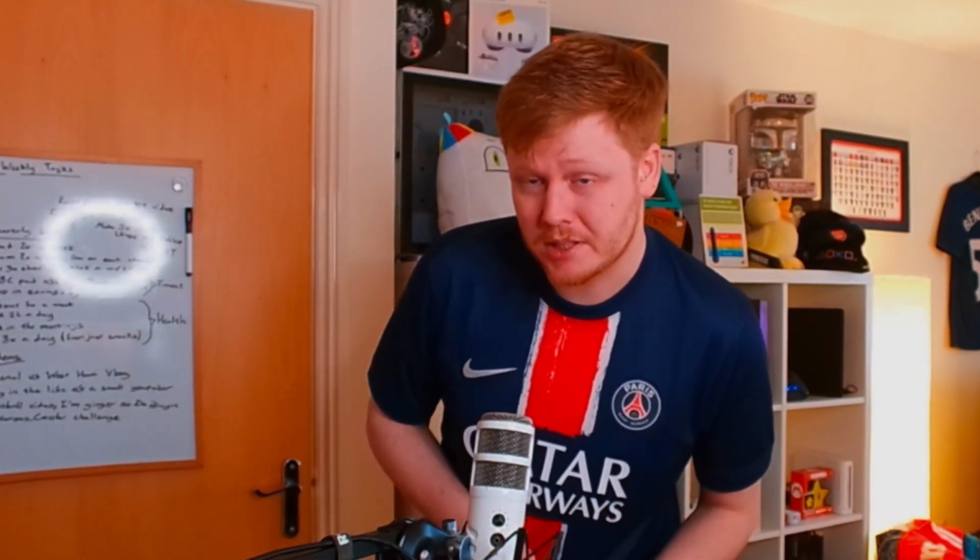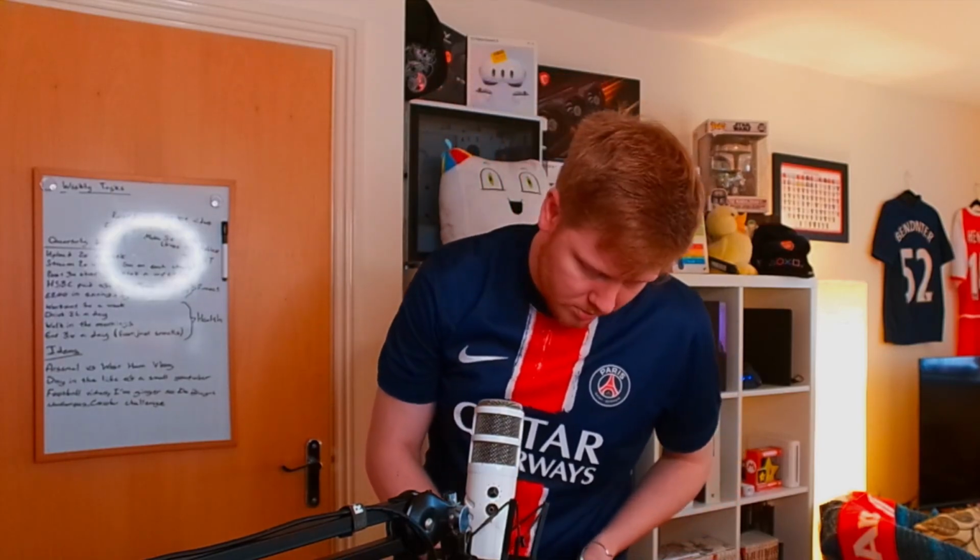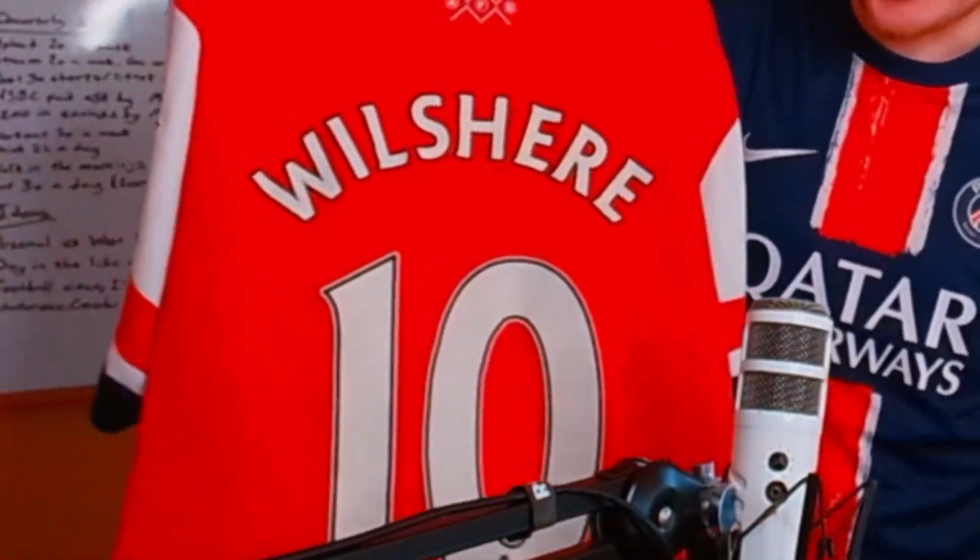This is where it starts to get difficult because Arsenal started reusing kits across the years, and I'm assuming that's because they were trying to pay off the Emirates Stadium as quick as they could. 2013-14 home kit with Prem patches as well. Jack Wilshere on the back.